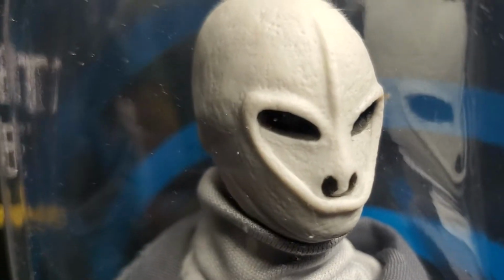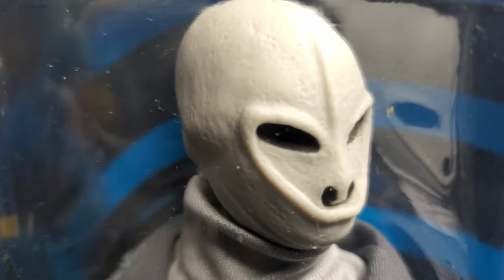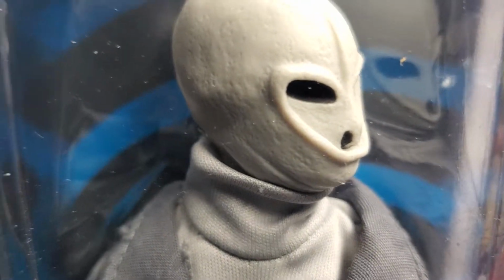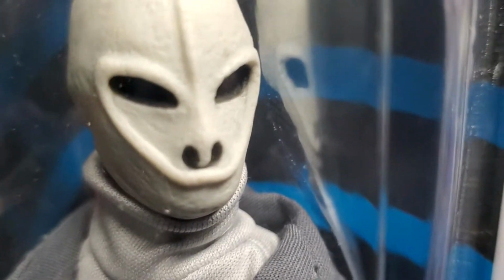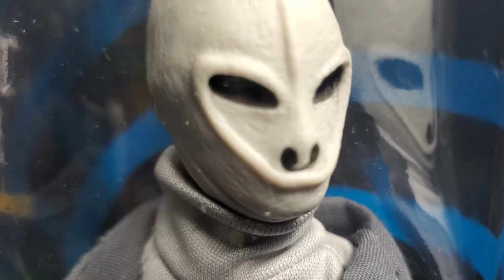But the head sculpt, Biff Bang Pow did a fantastic job. It looks just like the character from the Twilight Zone TV episode. This is another figure that checks all the boxes. This guy is not cheap. Now he's not. I'm sure back when he first came out, he was. It's gotten kind of expensive now to find these guys. I think I got this guy off of Entertainment Earth as well.